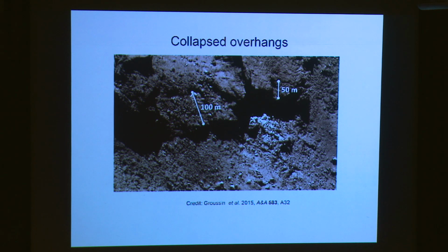We can actually use this to infer the tensile strength of the material. So we see structures on the 100 meter size scale that have collapsed. And we see features on the 10 meter size scale and they're still standing up. So on this size scale, we have strength on the order of a few tenths of a Pascal. So not very much.